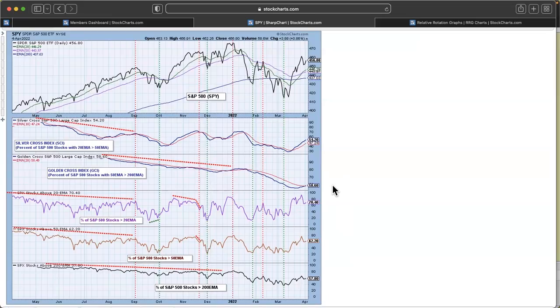So what about the short-term bias? The short-term bias actually is looking bullish right now. Why is that? The Silver Cross Index, as I said, is at 54%. Right now, we have more stocks above their 20 and their 50 than we have Silver Crosses. So that tells me that the Silver Cross is going to start improving even more. And when you have a higher percentage of participation than that Silver Cross, that tells you that you have a short-term bullish bias. So when we look at the bias across the board, short-term bias is looking somewhat bullish. The intermediate term bias is mostly neutral, and the long-term bias is neutral to bearish because of these percentages not being much higher than that Golden Cross Index.